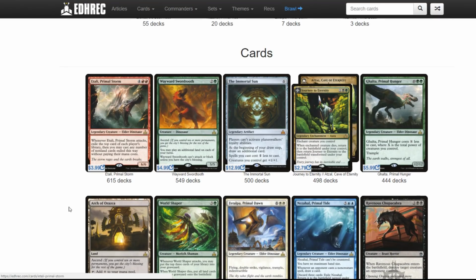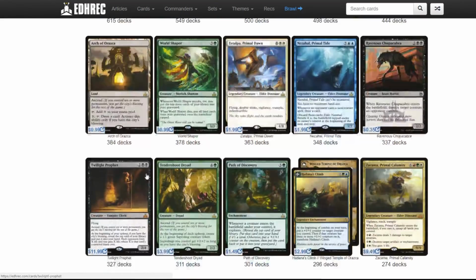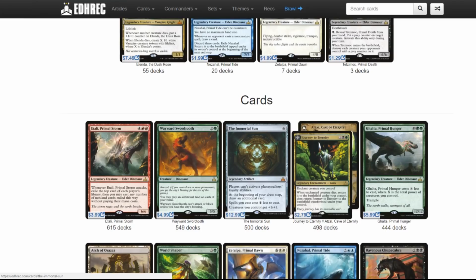The Wayward Swordtooth is still pretty low at the moment. Again, these are going to be Card Kingdom prices, so they're not going to be accurate whatsoever. The Journey into Eternity is going to be a lot less. And these are cards you should keep your eye on for the future, but they're not rotating anytime soon.